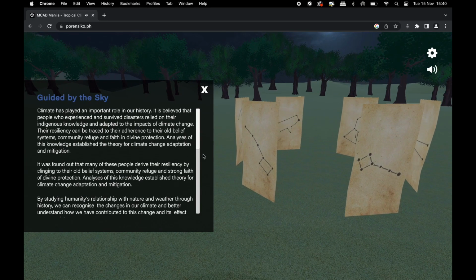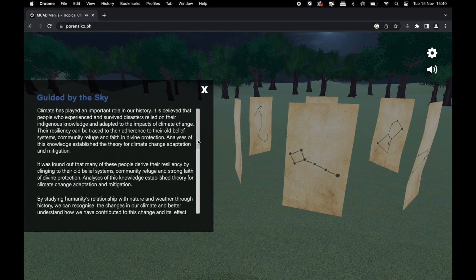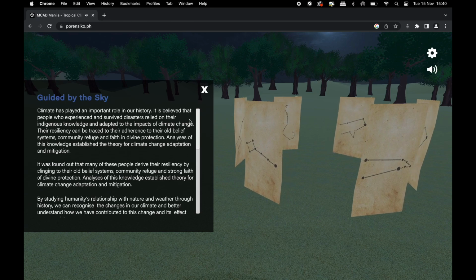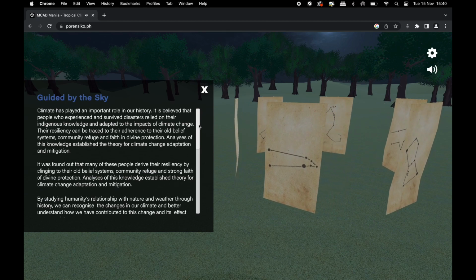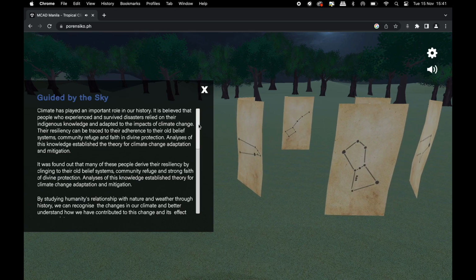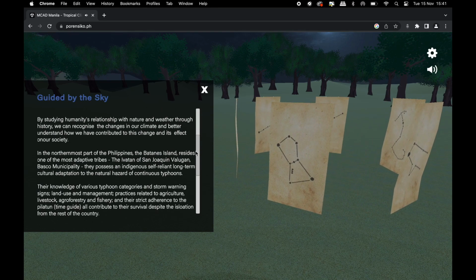You can see the first one is images of sketches, star formations, because this is actually the first way of how we actually look at the weather. It's through horoscope, like guided by the sky.